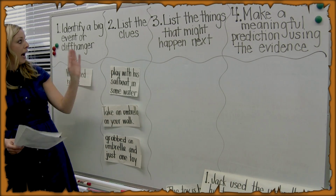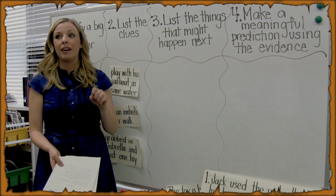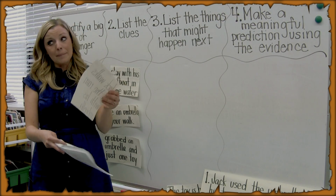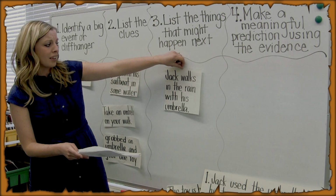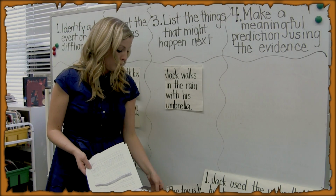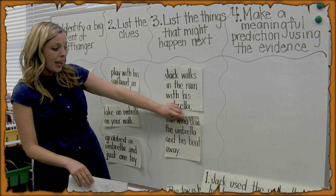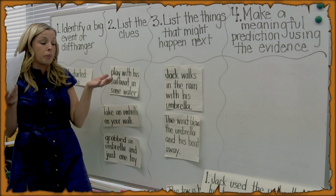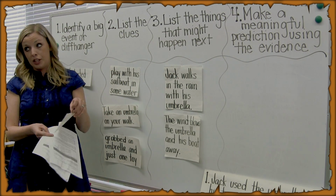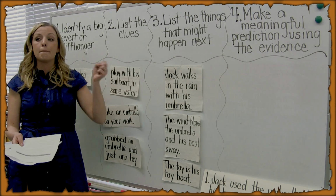So I know by looking at our cliffhanger, our list of clues from the selection, now I can fill in number 3 of things that might happen next. So Jack might go for a walk in the rain with his umbrella. That's a great possibility. It's a good prediction. Or maybe the wind blows his umbrella and his boat away. That might also be something that happens because he's going outside. It's rainy and windy. You just never know what will happen. Or maybe the one toy that Jack took outside with him was the toy boat. So these are all things that might happen next.